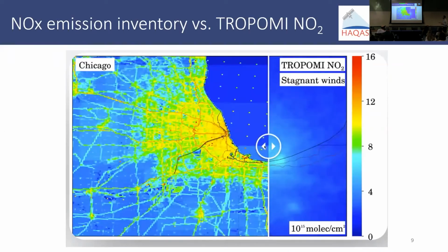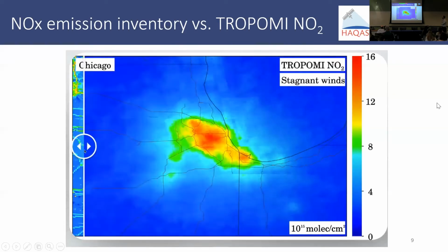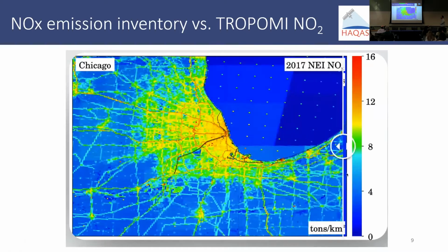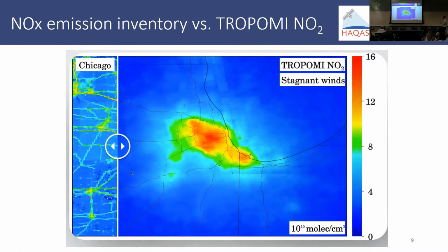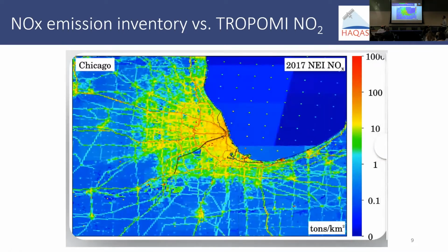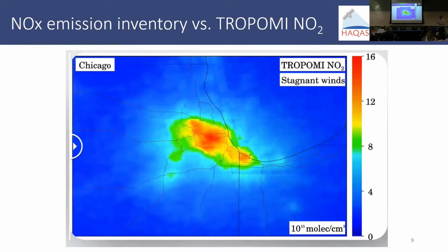So hopefully this will run. I did a nice little comparison here, showing the NOx emissions inventory to the satellite data itself. I thought this was pretty cool, just sliding back and forth. I've made these for a bunch of different cities, but it's really nice that you can do this little comparison between the two at that exact same spatial resolution. And I can discuss a little bit more about the intricacies of this plot in the discussion if there's interest.